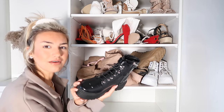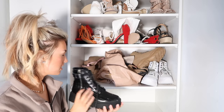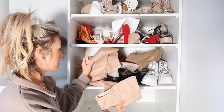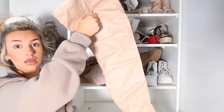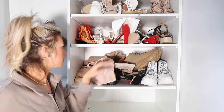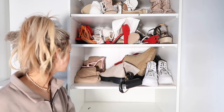Instead of one of them boots, I've got loads of boots downstairs as well, so I need to look through those. But I don't know. I feel like they make your feet look huge. So I don't know about them. These are really, really big. Nude, like not heels but like knee high boots. I don't know about them. I've never ever reached for them, so I just don't know.